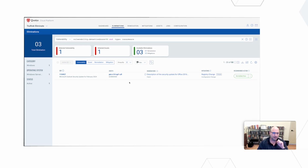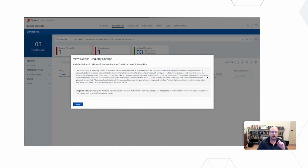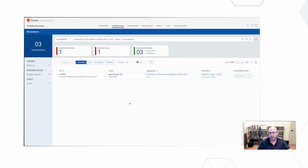I can see on what asset it is. And you can see the two options. Either I deploy this patch or I make this registry key change. I can click on it and it tells me here is the analysis of our research team and here's the mitigation strategy. What you can do, in this case, it's just a registry key change to disable some dynamic content. What we are doing with this mitigation.